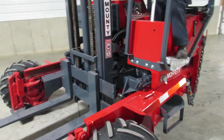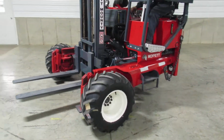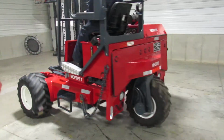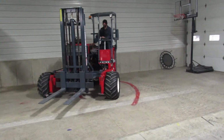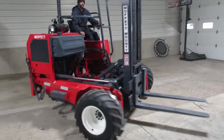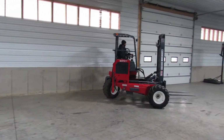Now, Kerry's going to go ahead and drive it around a little bit and show you how nice it runs. Hear that engine just purr. Look at the steering, everything's tight. All your hydraulic motors are working correctly, your hydraulic pump. This thing's in great condition for the year.